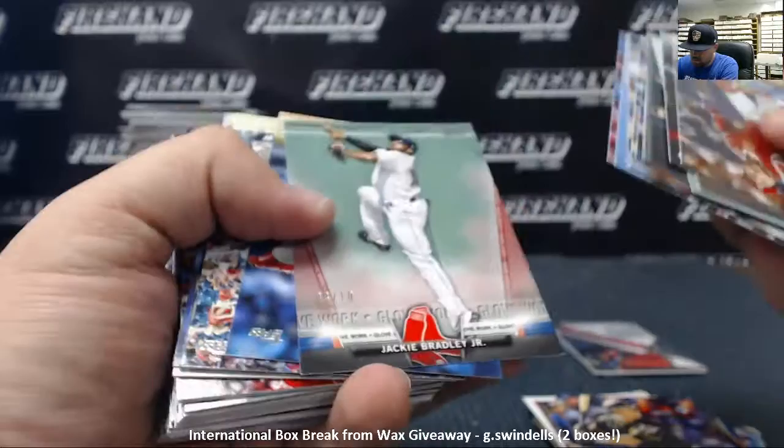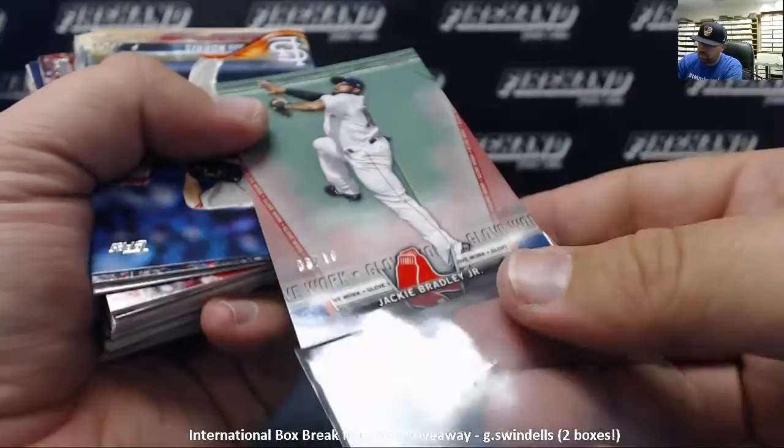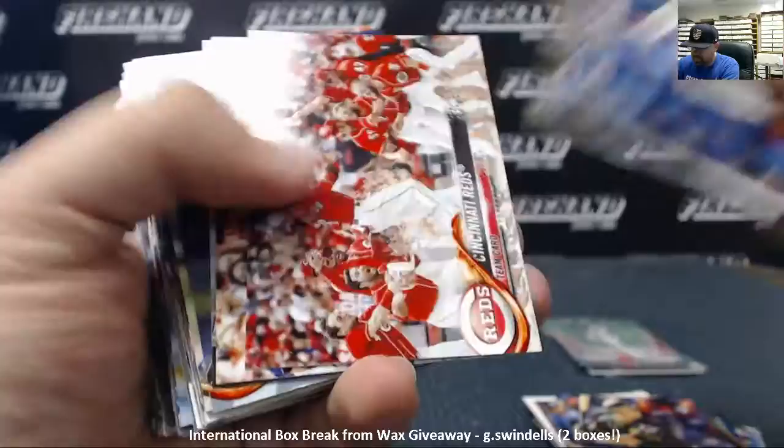Oh, wow. This is a red parallel Gloveworks Jackie Bradley Jr., number 3 out of 10. First time I've seen one numbered that low. I've seen golds at 50, but I've never seen a red version at 10. And as you may know, I've opened up plenty of this stuff to have seen that.